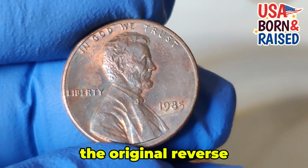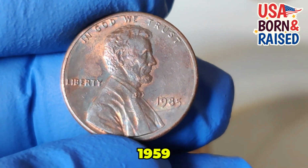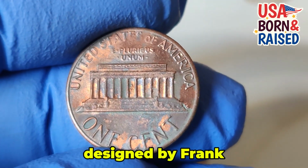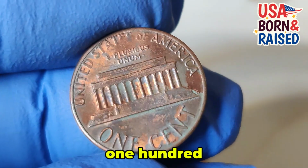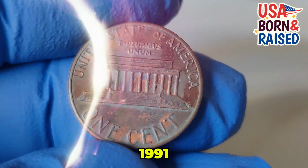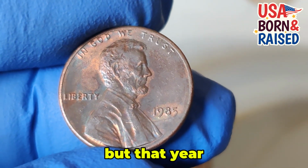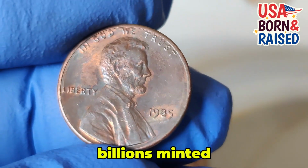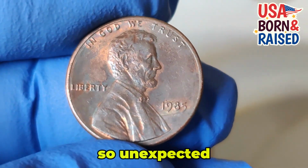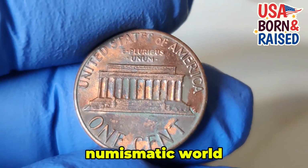The original reverse featured two wheat stalks, what we now call the wheat penny. But in 1959, the reverse was changed to the Lincoln Memorial, designed by Frank Gasparro, to honor the 150th anniversary of Lincoln's birth. Fast forward to 1991, the Lincoln penny was still going strong. But that year, hidden among the billions minted, something extraordinary was born. Something so rare, so unexpected, so powerful that it would someday shock the numismatic world.